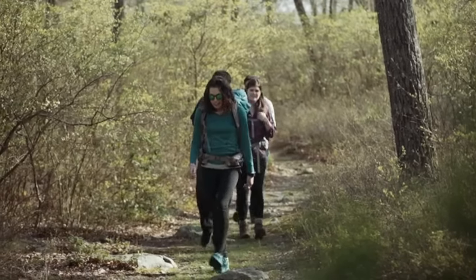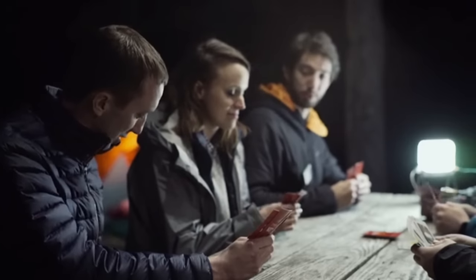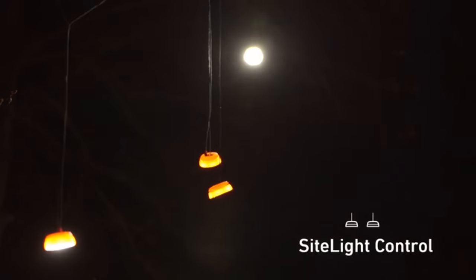When energy is scarce, making it easy to monitor and adjust your usage is critical. So we're bringing the controls and analytics right to your pocket. Turn on, off, and dim. And if you've got sight lights hooked up, you can control those too.